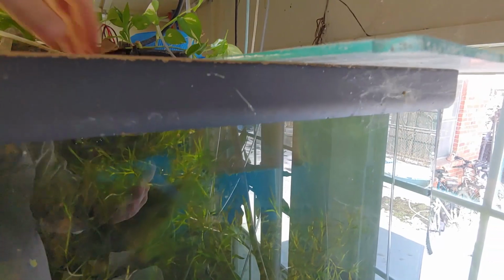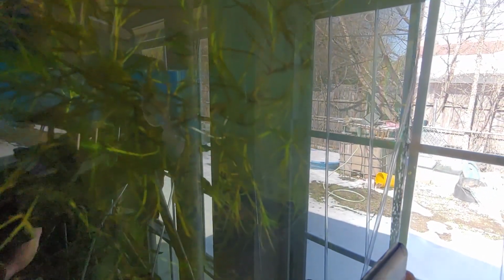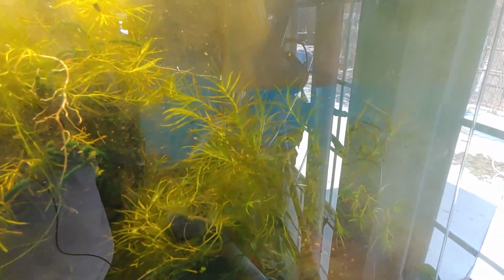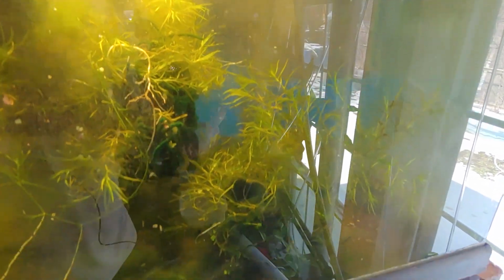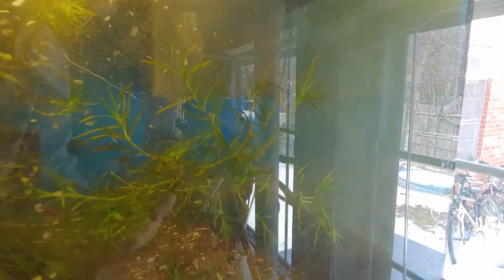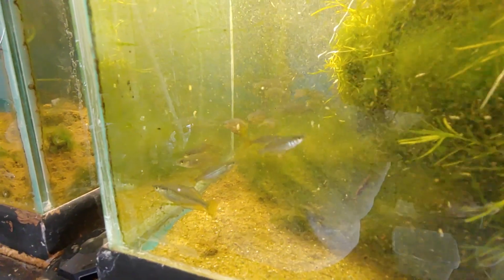Oh, and I guess the Rasbora in there. Let's see if I can bring them up so you can see them better. There's a bunch. Bunch in the back here. Moved up. There we go. I see a bunch of them here in the corner. We'll come back to them when it clears up.